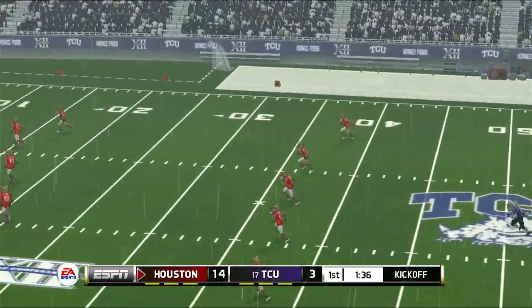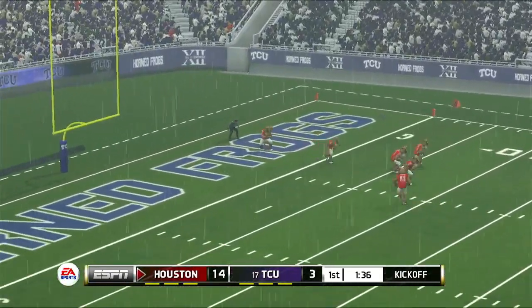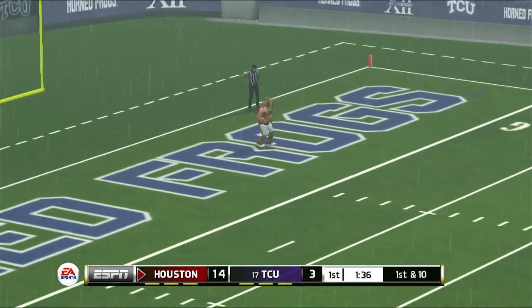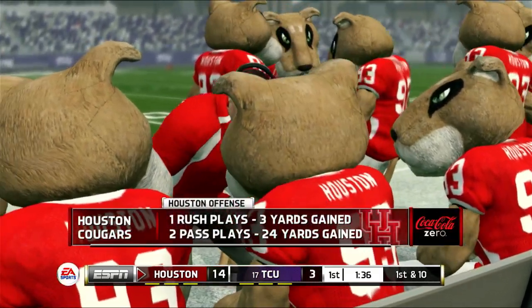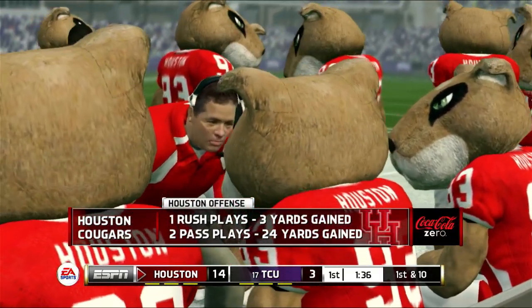He really got a hold of that kick. And it goes into the end zone, down for a touchback. Houston's offense really came to play in this one, Kirk. They're punching it in for six early and often.